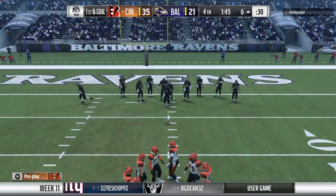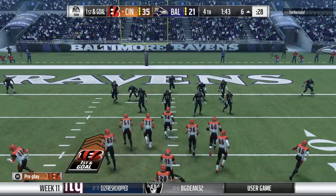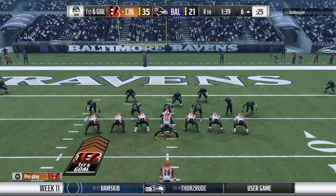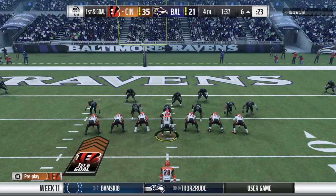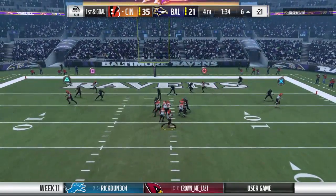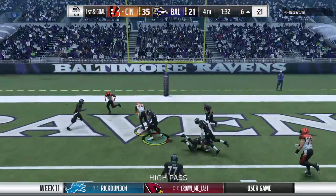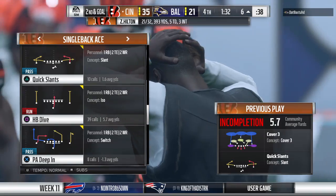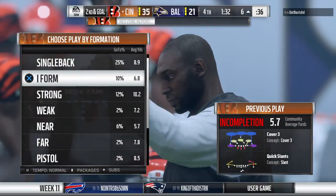And here comes play number 6 on this drive. Let's go. 3-19. That one looks like he'll throw here. Oh, he had 6 points in his hands there. Couldn't hang on. Second down.